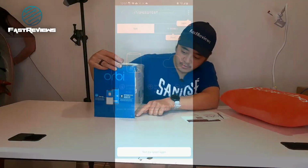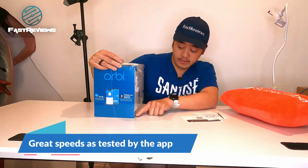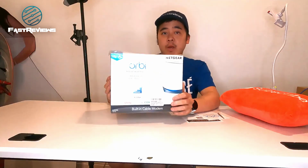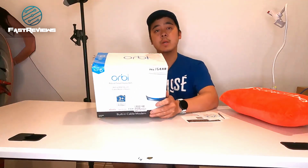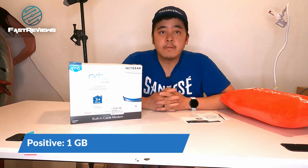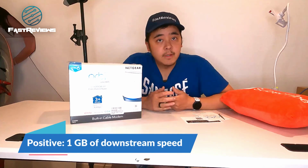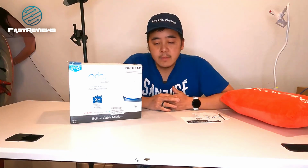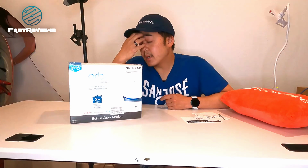Hey guys, so this is a review of the Orbi CBR750. This is the cable modem slash Wi-Fi 6 router with the DOCSIS 3.1. Again, the positive is that the device gets 1 gigabit of downstream speed, which I haven't seen before. The old router I had that was also the Orbi with the Wi-Fi 5, I guess, would only get 500. The downside is that it took me literally 3 hours to set this up.